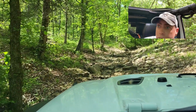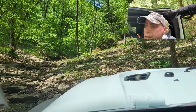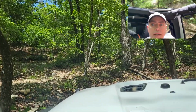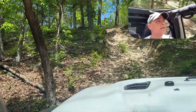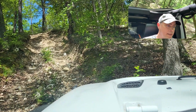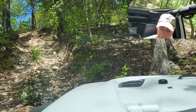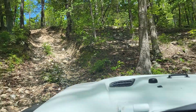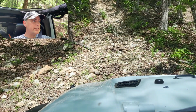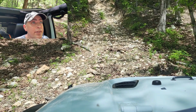Going up one of these hills here. Choose which one. Wasn't expecting that. Okay, we're gonna see where this one takes us. Well, I know where it's gonna take us, but how's it gonna go? I think I'll put it on locker.